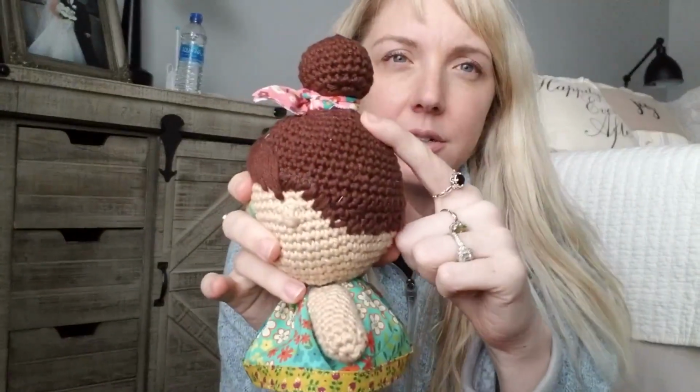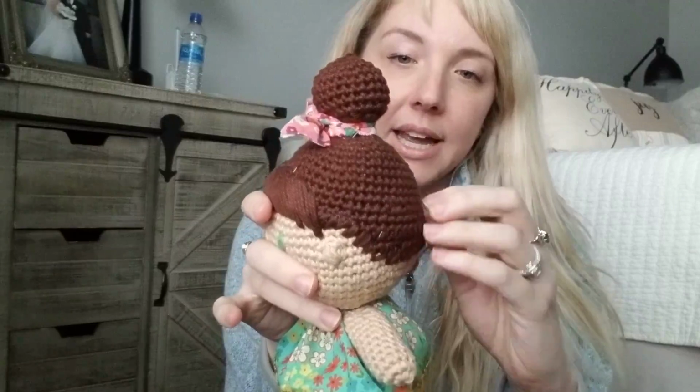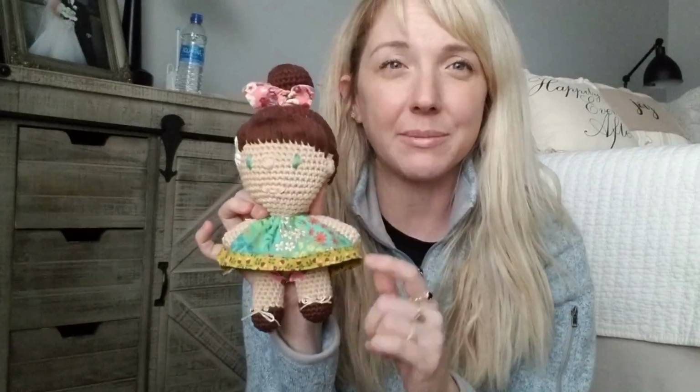And then I also crocheted a kind of like a wig cap for her hair, and then made her little bun. I think she turned out pretty good. I had to do the bangs twice. I did not care for how the bangs turned out the first time. This is the first time I've ever made a little plushy doll like this. I've made the chickens for my kids, but I've never made an actual doll. So this was the first go around.